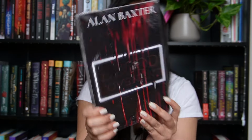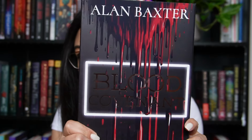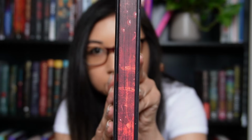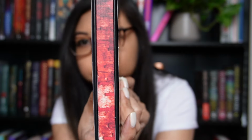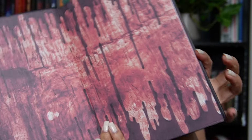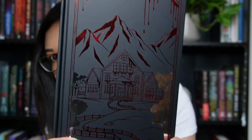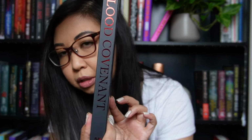The book, Blood Covenant by Alan Baxter. I love that cover. The end pages. And the hardcover. That's gorgeous. It says, whatever happens, don't bleed.